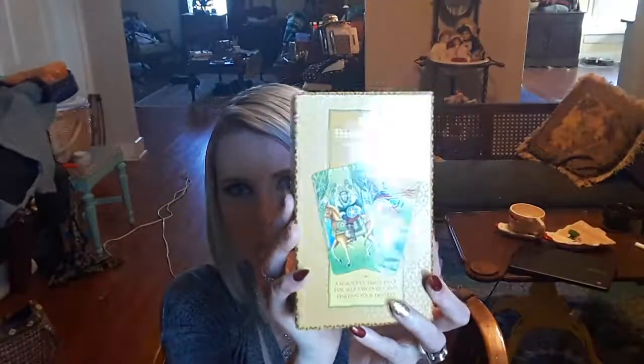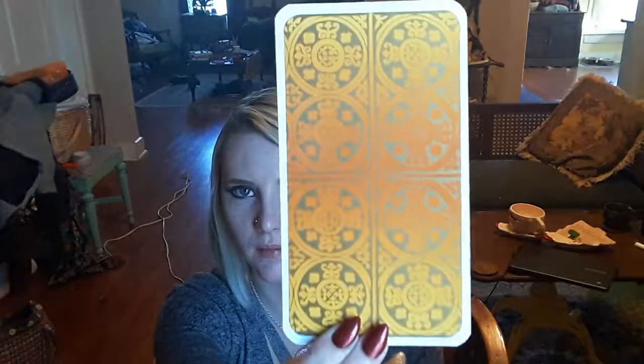And then this one, the Pathfinder Tarot, I got at Goodwill here in my southern Indiana town. The artwork on these cards is really, really colorful. So here's the back of them. They're this red fiery color. And then this is the Fool.